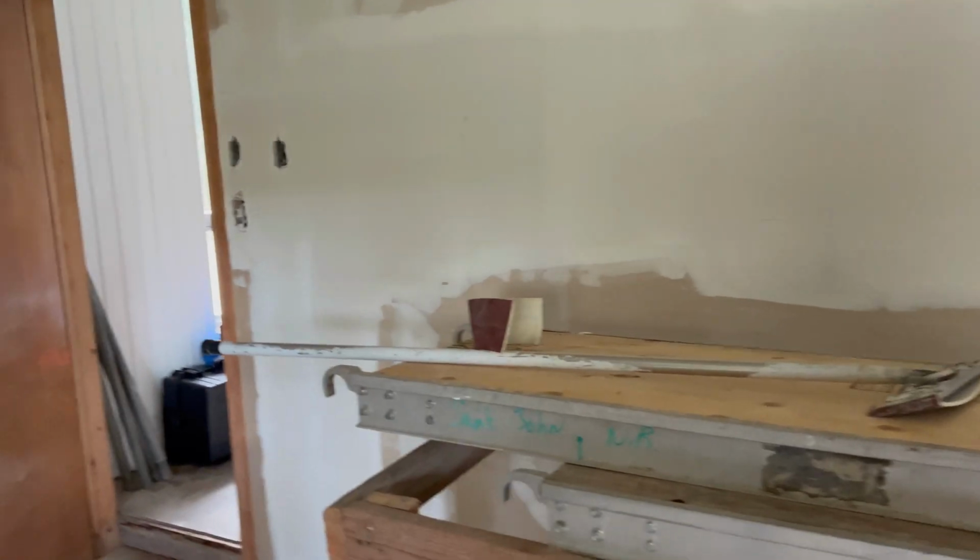He just finished about a few hours ago, so some of it's still pretty wet. So we're going to let it sit and set for a couple of days. I think he's back on Tuesday. Today is Sunday. So yeah, Sunday morning, 7 o'clock, he was here bright and early.